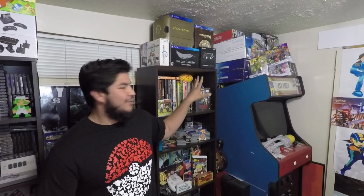So when you first walk into the room, you're greeted by our super cool Bad Dudes gaming cabinet. On top, we got a bunch of PS4 boxes stacked up and our Amiibos. And the first shelf is actually our most random, most diverse shelf in the whole room.